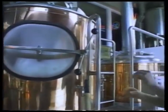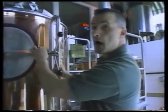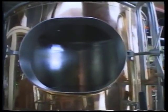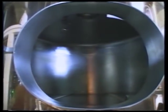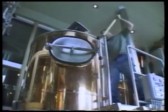I just stopped heating the water. We're going to mash in this vessel. This is a combination mashing and lautering vessel. Underneath is a water storage, hot water storage.